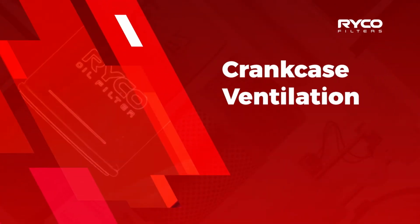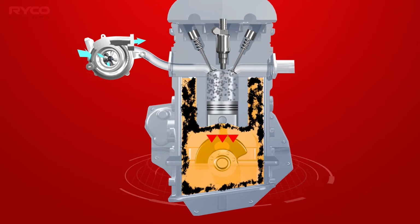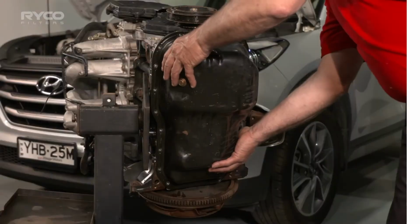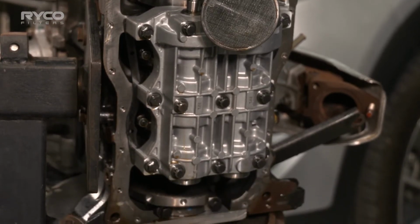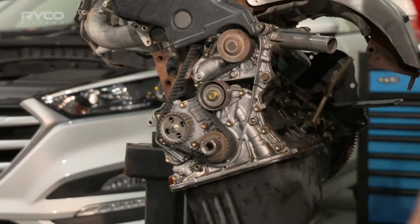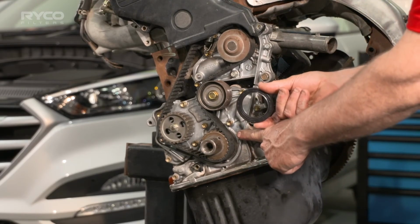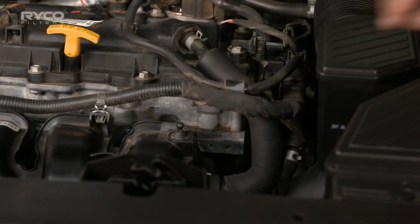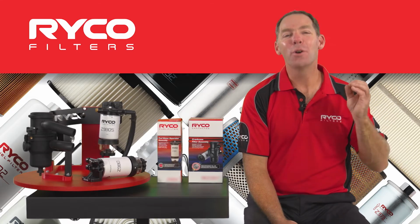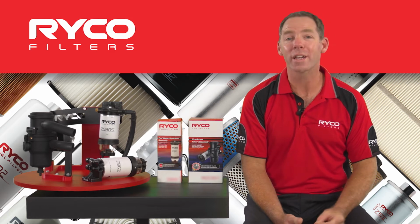Every time a cylinder power stroke occurs in both diesel and petrol engines, some of the expanding gases are forced past the piston rings into the crankcase. This creates positive pressure inside the crankcase that must be relieved to prevent oil seal failure, but it cannot be released to the atmosphere. Manufacturers replumb this vaporous gas back into the air intake using a closed system known as PCV, or positive crankcase ventilation. Under perfect engine operating conditions, the PCV can control all crankcase vapours produced.